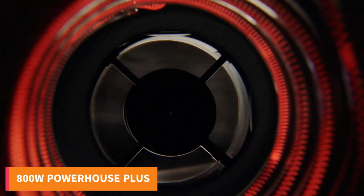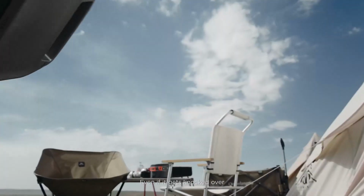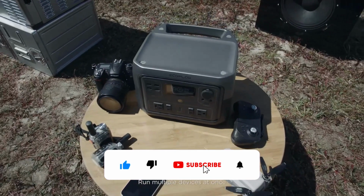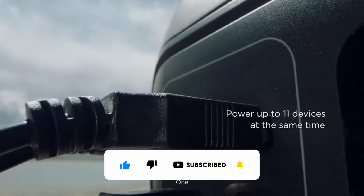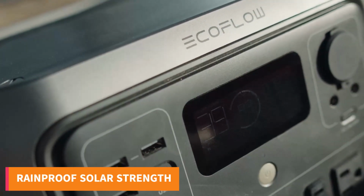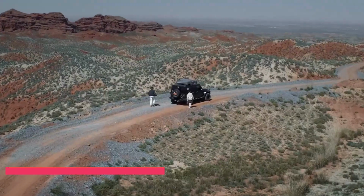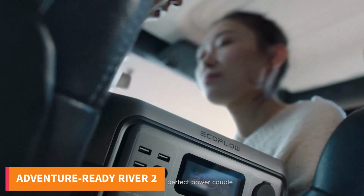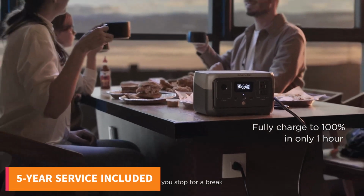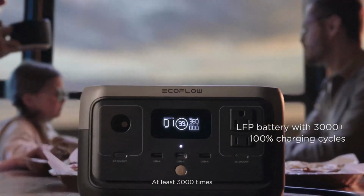This portable generator packs a punch with 800W AC output, expandable to 1600W with X-Boost mode, and plenty of outlets, ensuring all your devices stay powered up. Plus, it's built to last, boasting a long-lasting LFP battery and an advanced battery management system. The rugged solar panel, 5 times tougher than others, is ready for rain or shine with its IP68 waterproof rating. Lightweight and portable, the River 2 Pro is your go-to for off-grid adventures. Moreover, you get a complete package with a 5-year service warranty. Don't miss out on a greener, more powerful future.